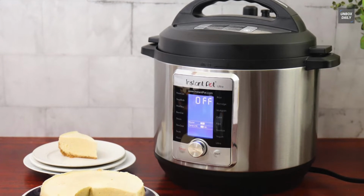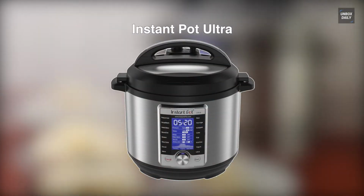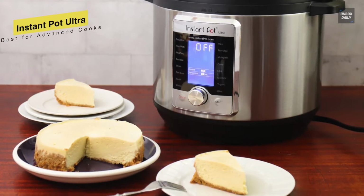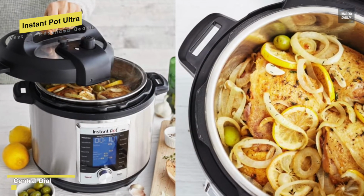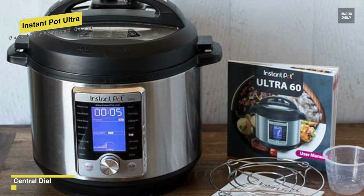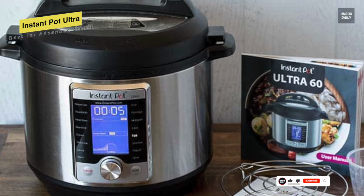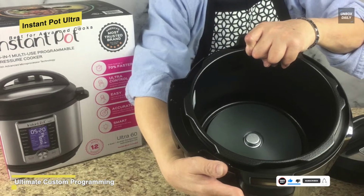Next is Instant Pot Ultra. With endless options for customization, this Instant Pot Ultra comes packed with extra features for the home chef who loves to cook. It offers 21 preset temperature options, more than any other Instant Pot model on our list. It claims to replace 10 common kitchen appliances, including a pressure cooker, slow cooker, rice porridge cooker, yogurt maker, cake maker, egg cooker, saute searing, steamer, warmer, and sterilizer.